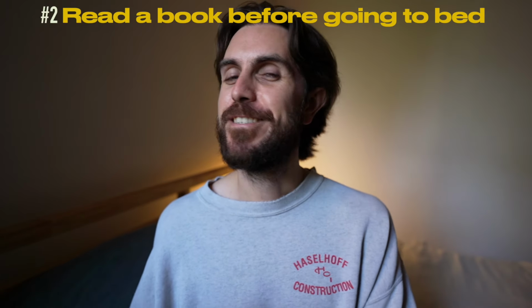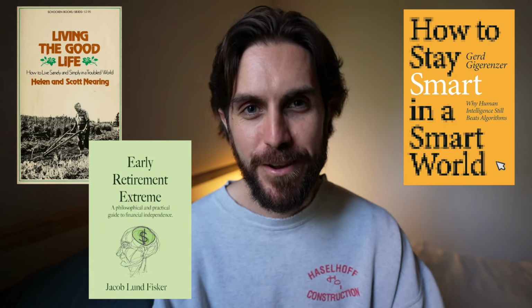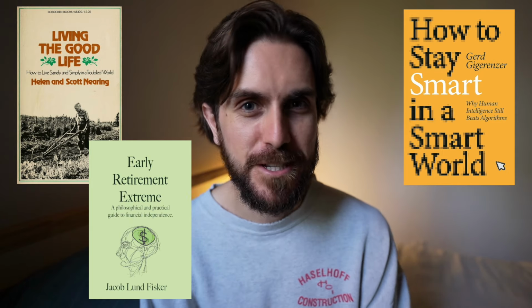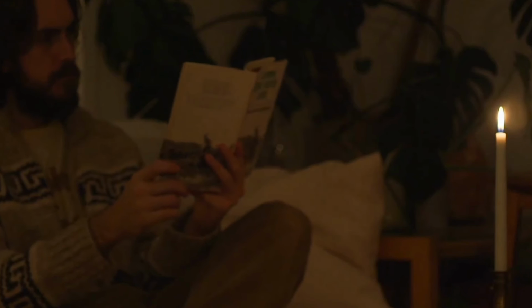So moving on to tip number 2, read. Books, books, books. You need to read books in that last hour before you're going to bed. Now, I like to read, and I've talked about a lot of the different books which I read. I like to read a lot of stuff on simple living, frugality, and the low-tech lifestyle, the stuff that I talk about here. One of my favorite times to read during the day is right before I'm going to bed. You know, the sun's gone down, I'm no longer using my screen, and I'm trying to get cozy with a book and slowly wind down for the night to fall asleep.